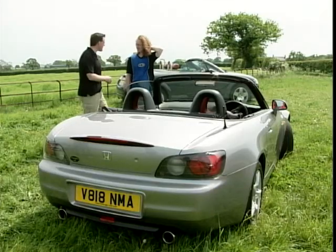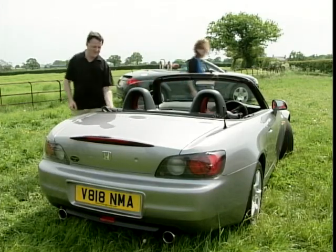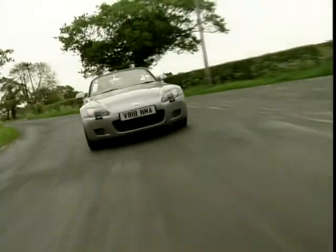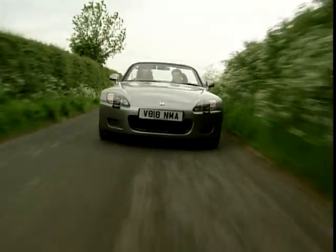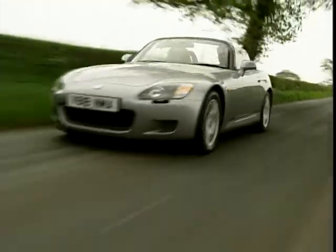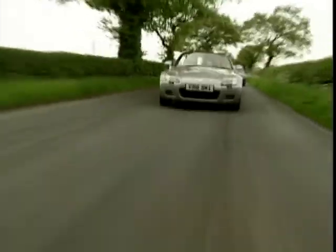The proof of the pudding is how it drives. Jump in, let's go for a spin. I can fully understand why Honda wanted to get into the roadster market and take on the likes of the Z3, the SLK, the Porsche Boxster, and this is what they came up with, and I think they've done a darn good job. They certainly have. It's extremely comfortable. Driving position's really good. It is. It's a 2-litre engine. You've got 240 brake horsepower, so there's plenty driving the rear wheels, of course, because it's a real roadster.